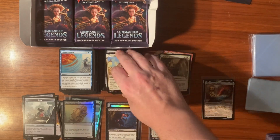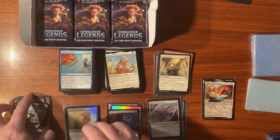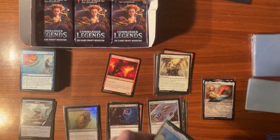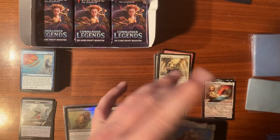Should I separate out the legendary creatures? I could do that actually. Let me see. I could do commons there. I mean, big hits will still go there, but this is just for me later when I'm organizing it.